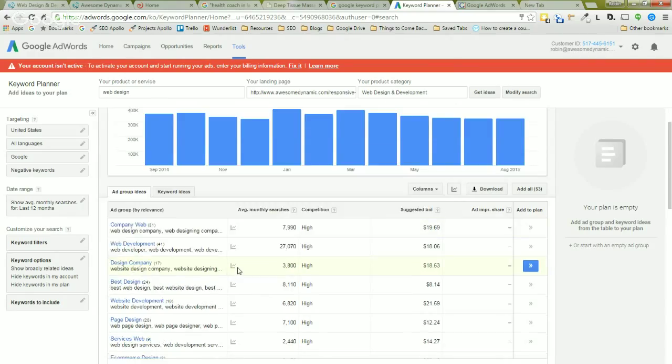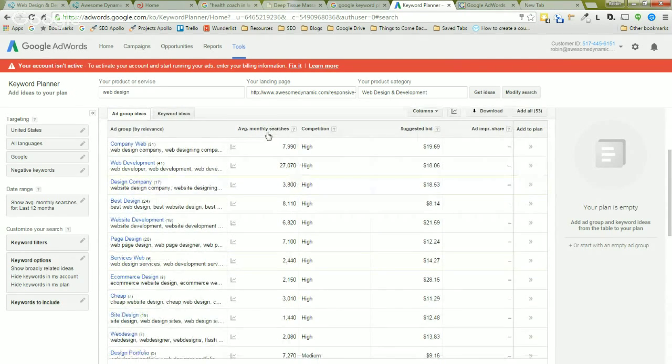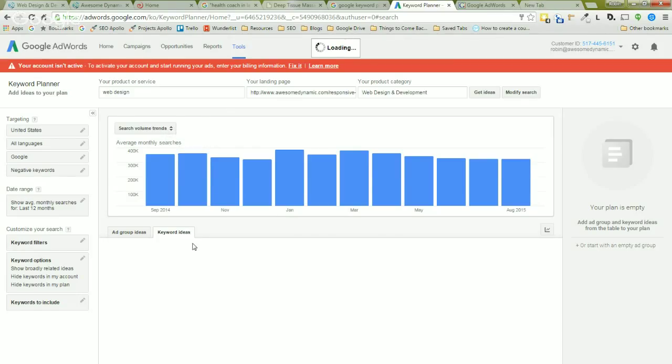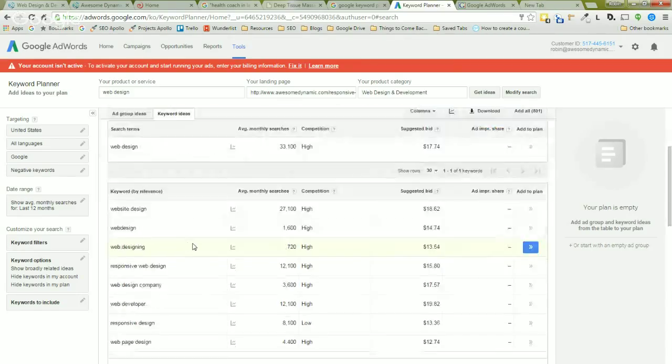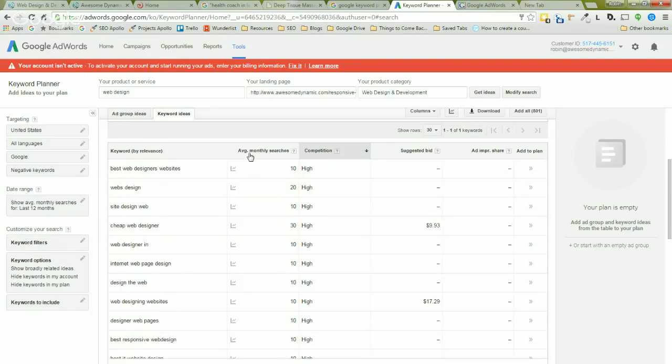Yeah, exactly. And then down here it gives you all the different versions of the keyword. So it's already producing some different ideas. So we see web design company, web design. Yep. There's even a button for keyword ideas. So these are specific words that you can rank for, and I usually like to sort them by competition or average monthly searches. We can put it in order of average monthly searches, because we want to find high traffic, low competition. Right, so we're able to find that magical combination.